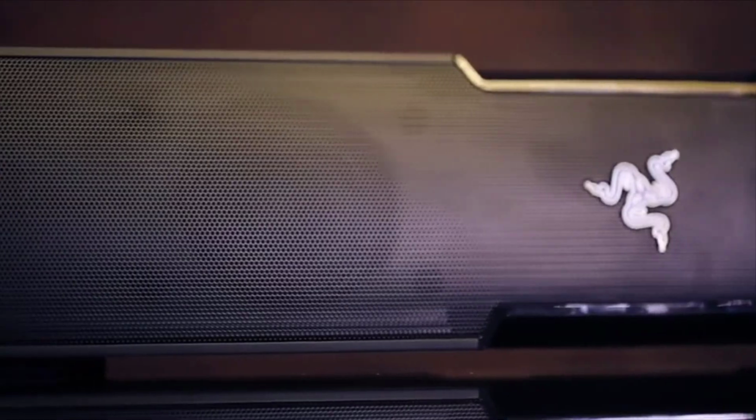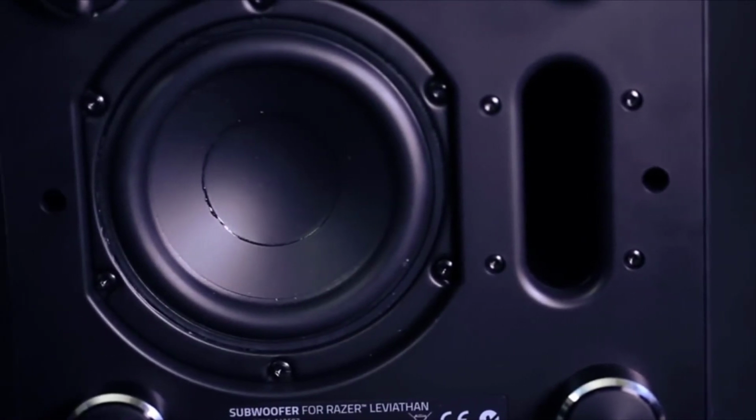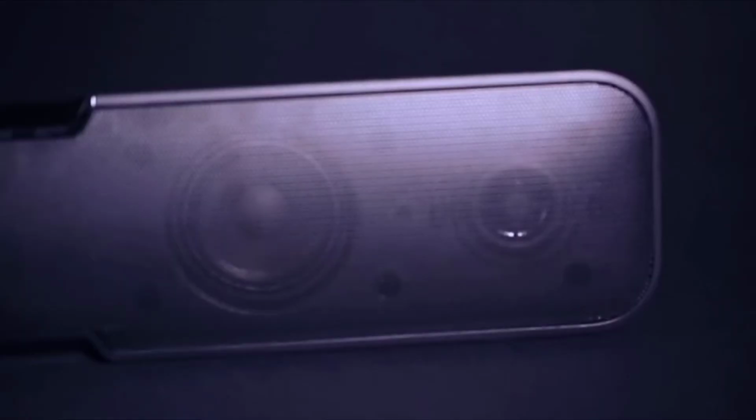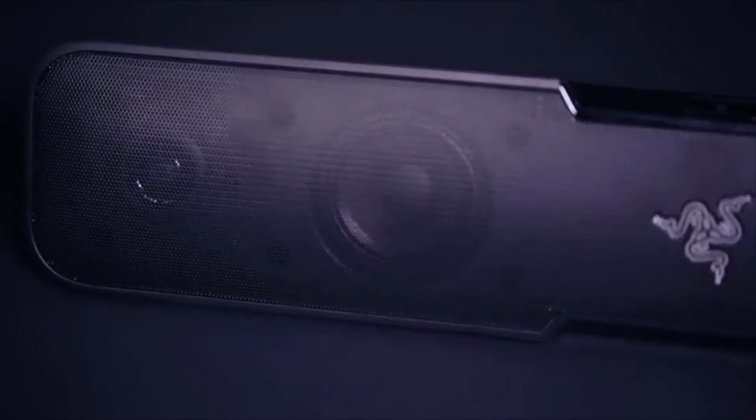It's not like most other soundbars. It's got a dedicated subwoofer for those deep, thumping, seat-rattling low frequencies. Someone stupid once said, it's all about that bass, no treble. And we must disrespectfully disagree, as the Razer Leviathan is powered by award-winning Dolby virtual speakers for that full 5.1 virtual surround sound experience.